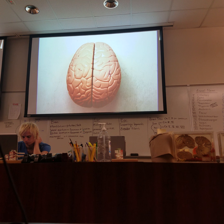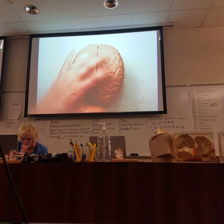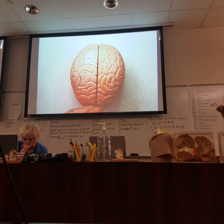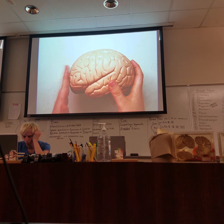All right, so here's a brain. From the side, it looks like this. Okay, from the front, I'm going to always have it this way. I don't know why I really like it oriented this way, and that this is anterior down here towards the bottom. This is posterior up here at the top. Okay, so this is the back of the brain. The back of the brain. This is the front of the brain.